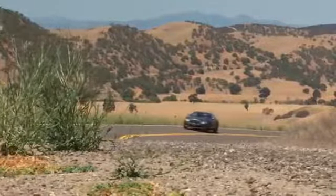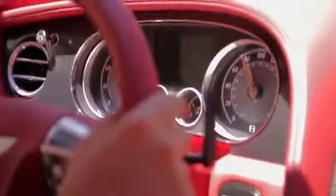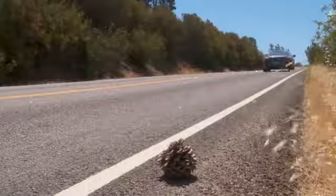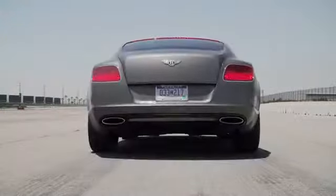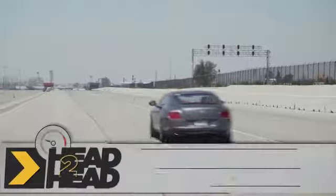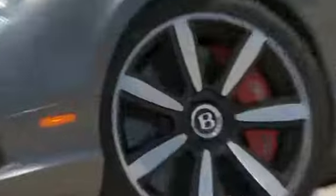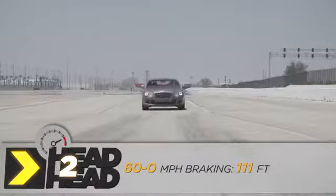I'm finding that I can push this car a little bit harder when you drive it quickly. That may be because its lateral limits are lower, but the speed certainly isn't. And given this car's name, that seems appropriate. 60 miles an hour arrives in 3.8 seconds, and the quarter mile passes in 12.1 seconds at 117.1 miles an hour. These carbon ceramics stop the Bentley in 111 feet.